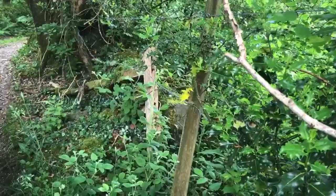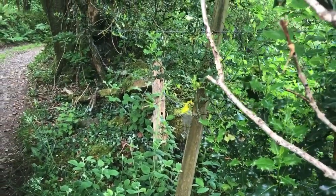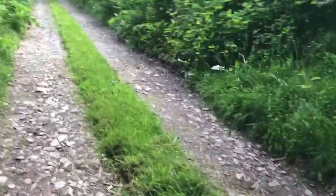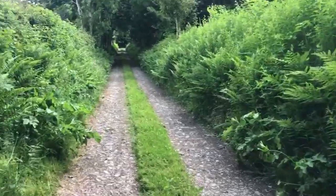Fantastic old gateway that used to be there. The wood is still there. There hasn't been a gate for a long time, but that's how undisturbed things are here, which is absolutely wonderful. Let's just take a plod up the lane and see what we can see.